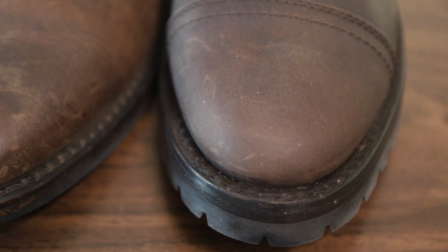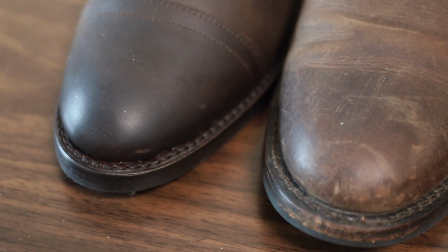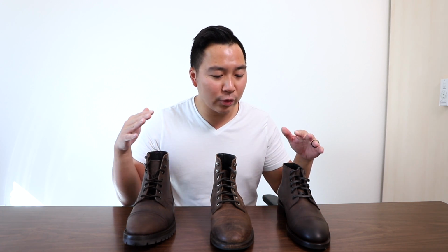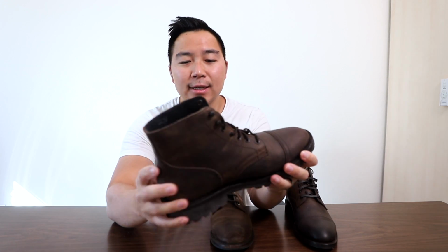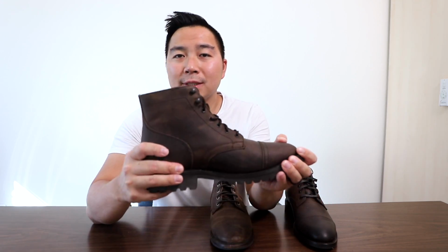Another similarity that all three of these boots share is that each and every pair has a 360-degree Goodyear welt, which means these boots are very easy to resole. If you ever wear out the soles and you want to get them resoled, it is very easy to get any of these boots resoled. I also really like the 360-degree Goodyear welt because it creates a nice seal around the boot, which means if you ever step in a puddle or your shoes get wet, your feet will still be dry. I've tested that. I've had waves wash over my boots and my socks were still dry. So I really love that all three of these boots have a 360-degree Goodyear welt. Those are probably the only similarities I could see. Now let's talk about the differences.